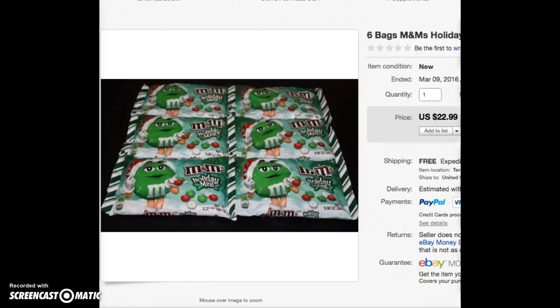This is another one of the M&M Holiday Mint candies that I bought at Target after Christmas and sold for $23.